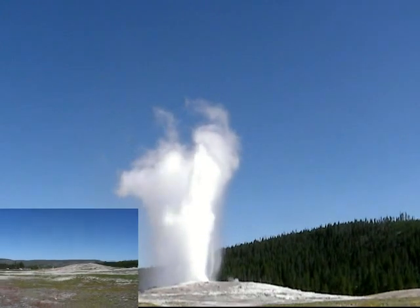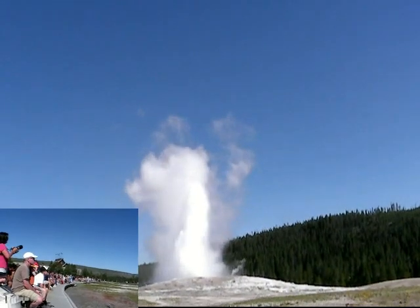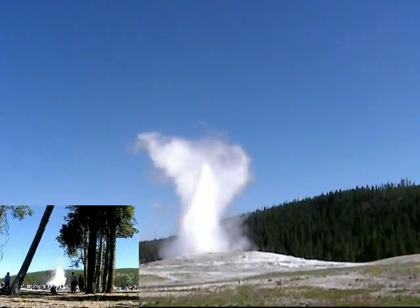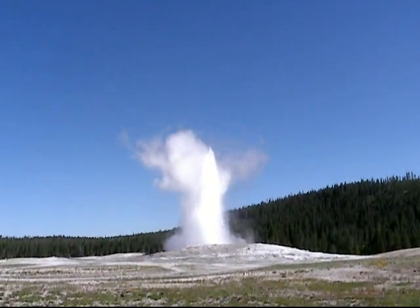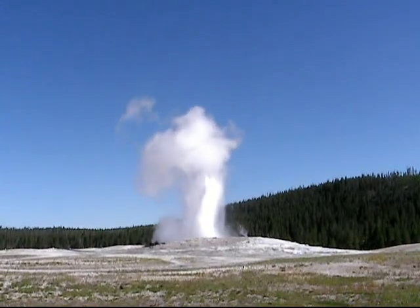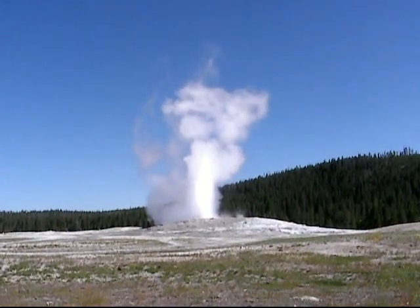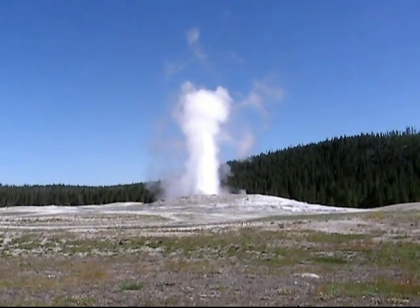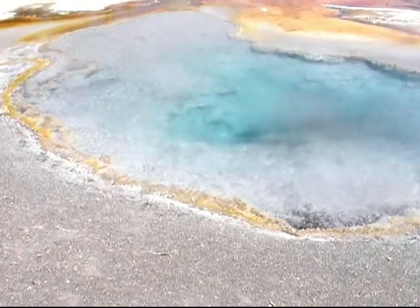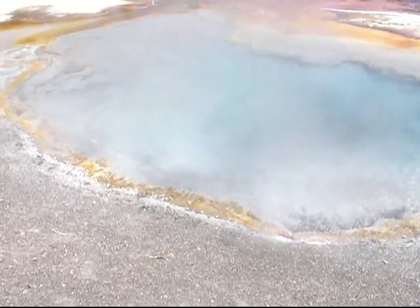This spectacle is regularly watched by hundreds, if not thousands, of tourists who watch in almost total silence, which is quite something for a predominantly American audience. This violent eruption continues for 6 or 7 minutes, but I will spare you the unedited version. Throughout the park you can find weird bubbling lakes and strange smelling chemicals leaching out of the earth.